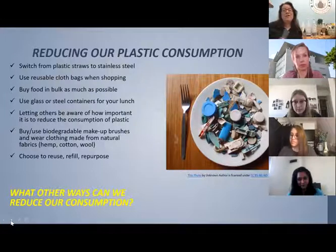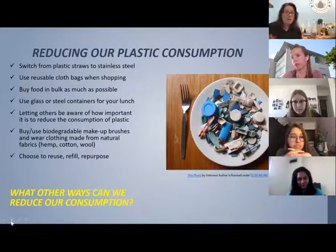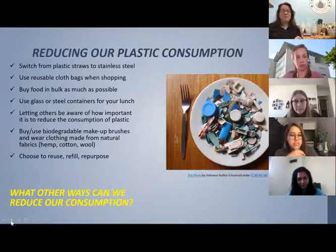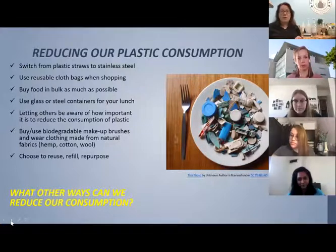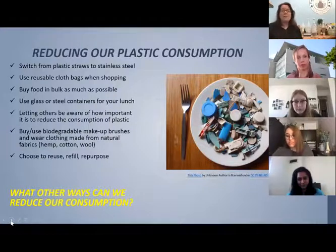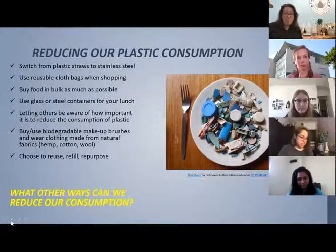Switching from plastic straws to stainless steel or paper straws or bamboo straws. Using reusable cloth bags when you're shopping is always good. I know, for example, Farm Boy, the grocery store, has now eliminated plastic bag use. So they're encouraging everybody to bring their own bags and reuse their own bags. Whatever plastic bags you have at home, reuse them. Or if you have cloth bags, reuse them. Buy food in bulk as much as possible. Use glass or steel containers for your lunch.